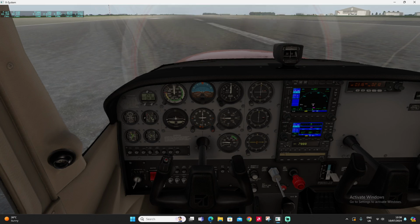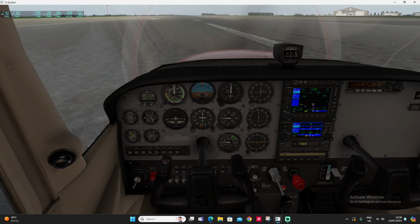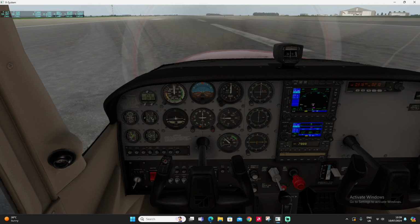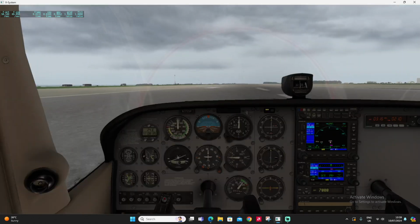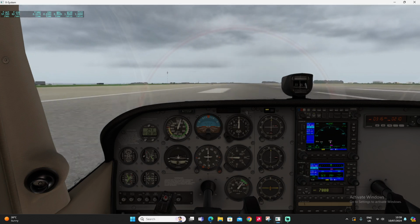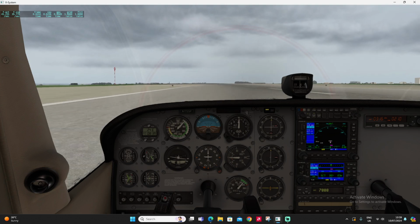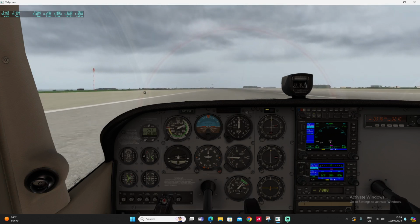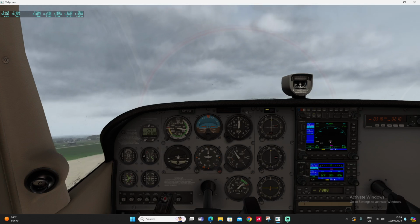We've got two stages of flaps, so I'm going to pull the flaps up. Full and free movements, and let's go. While we're still on the subject of engine failures, loads of right rudder in there. Bottom of the green arc, back pressure, and we're up.